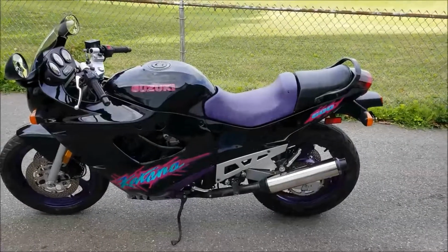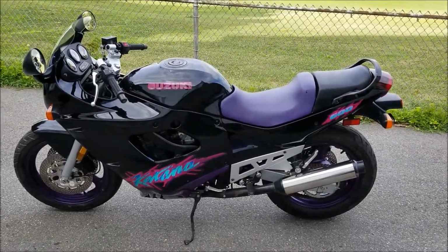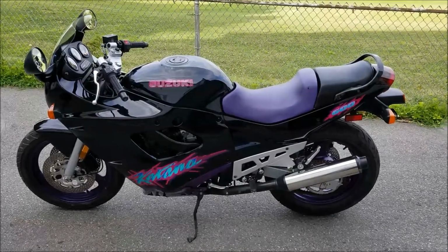Fellow motorcycle lovers, I would like to show you this 1994 Suzuki Katana 600 that I purchased about a year ago.